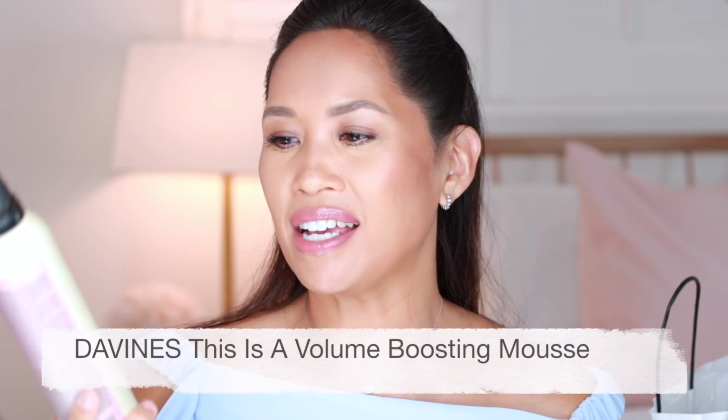Speaking of hair, the Davines, I always thought it was Divines, Davines. This is a volume boosting mousse for long lasting buoyant textures. Nice to run through my hair, and when I curled it, I noticed that the curl actually stayed and the shape that I wanted stayed.